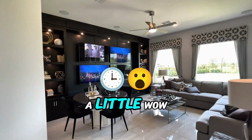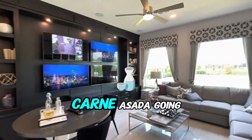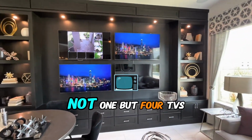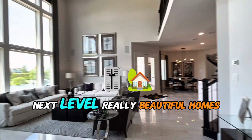Now this is like a little media room. Chill out here with the familia, have some drinks, get the carne asada going. You guys are watching the game, chilling out. You know what I'm saying? Not one, but 4 TVs. 4 TVs. This is some next level.